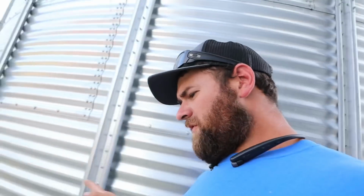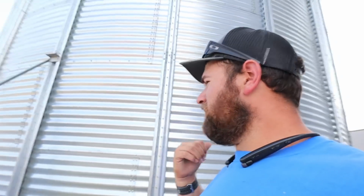And they're also, what the real neat part is, going to be running the fans on these bins. These all have, well, these 3 bins have 15 horse centrifugal fans on them, and I believe the big one has a 25 horse, but that bin managing system is what's controlling this fan. So that's kind of how we are managing our grain. Pretty excited about this.